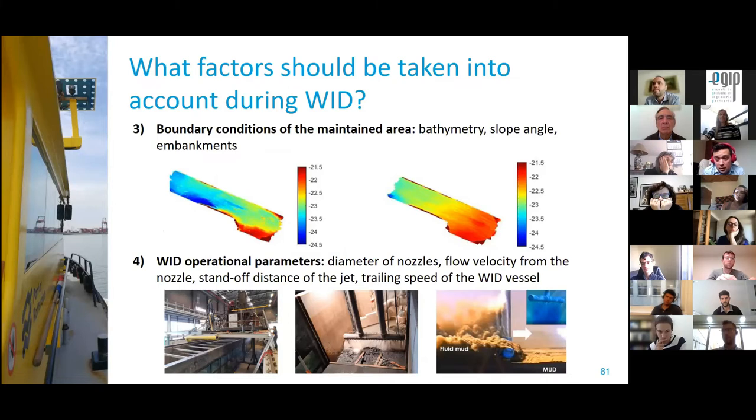That's basically the parameters that are defined by the dredging company, also for building up this dredging vessel. So diameter of nozzles, flow velocity, the distance between jet and the sediment, trailing speed, and so on. This knowledge is typically available with dredging companies, but it is not in open access. That's why we initiated this research.